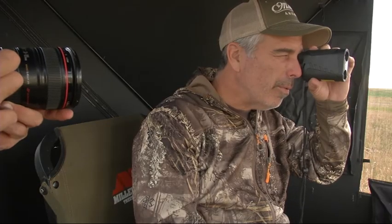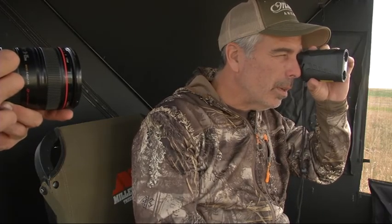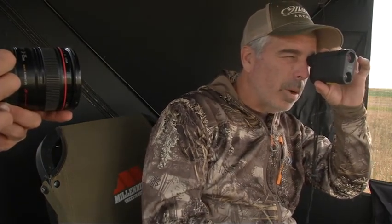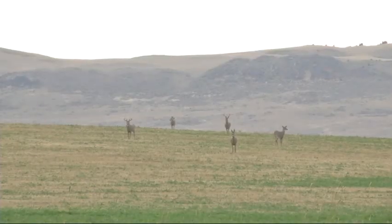We got 2 or 3 real hard trails that they're coming by, this double bull. And I'm ranging them. We got one about 30, 31, and we got another one about 42. And I think that's where, hopefully, they're gonna walk down. They could just follow the trails from one pivot side to the other. It's just like you open the gate and turn them out of a box.